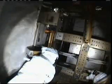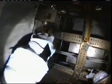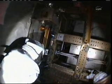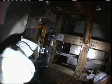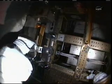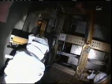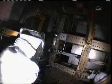Got it, Ron? I got it. Okay, let's lift it up nice and easy. Nice job, guys. Nice and easy. I'm clear of the course pin up here. Appreciate that. No problem. Thanks, Steve. Okay, I've got about a foot off the plate. How you doing, Ron? Good.